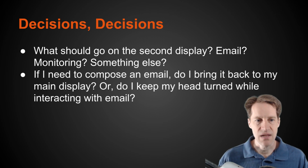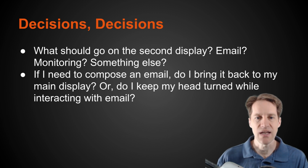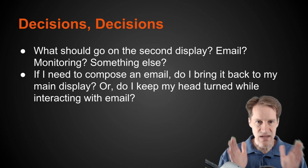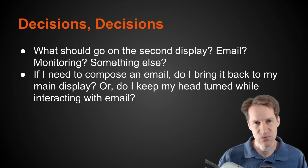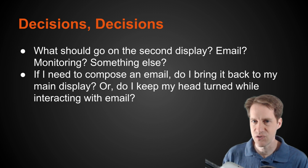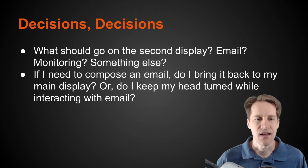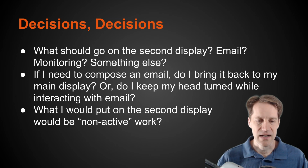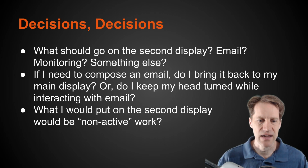Now, for example, if I put email there and I need to compose an email on the second display, do I bring that email back to the main display so that I'm faced centered on as I'm typing it, which would seem to be more optimal, or do I keep my head turned while interacting with the email? So these are just decisions that were going through my mind. And I kind of came to the conclusion that if I did this, most of the time what I would put on that second display would be non-active work. And then I came to the question, how beneficial is that?